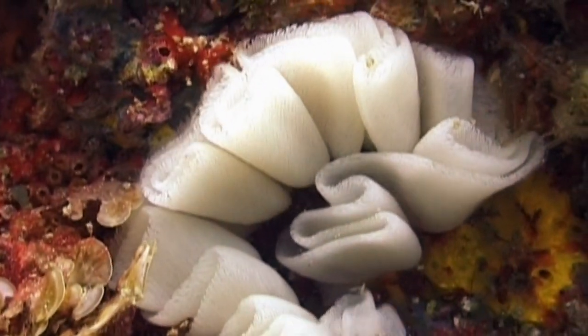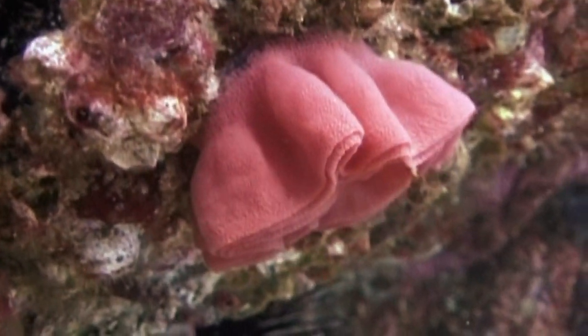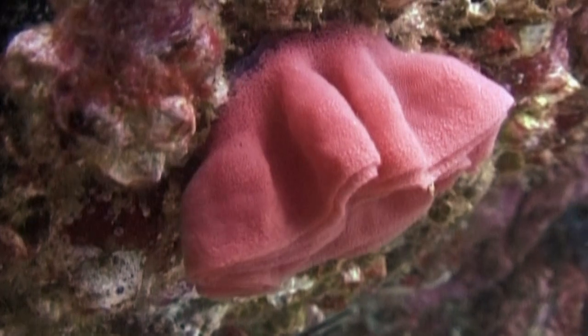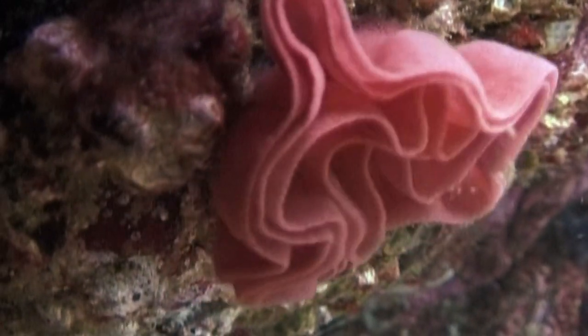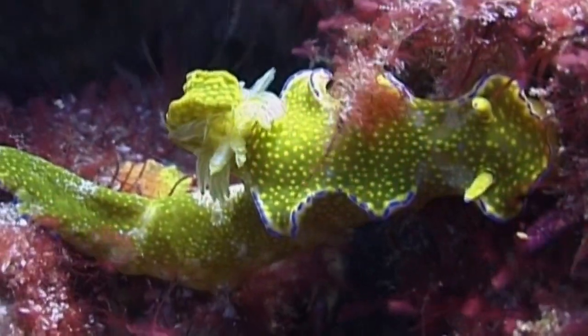The eggs develop into a larval form, which drifts in the ocean currents as plankton, an important mechanism for the exploitation of new habitats, since adult nudibranchs move very slowly and cannot travel long distances.